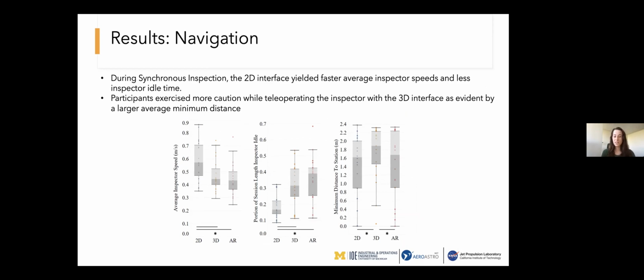We did note, and you can see in that graph to the far right, that participants actually exercised more caution while teleoperating the inspector with that 3D interface, by a larger average minimum distance. So this provides some support for our hypothesis that the 3D interface would allow for just better navigation and collision avoidance.